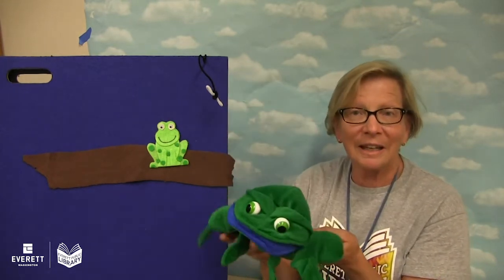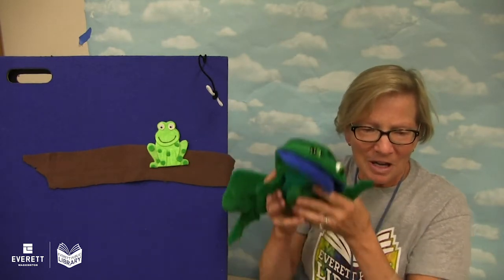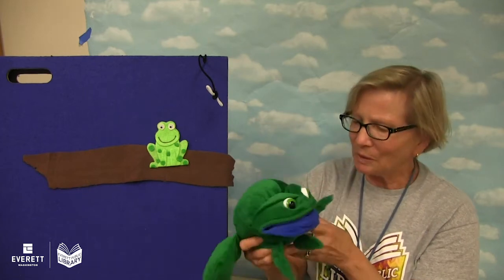Polliwog soon grows four long legs. He climbs on the land and he hops away. Hop, little frog, hop, little frog. How cool your life must be.